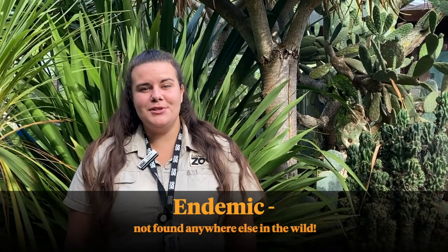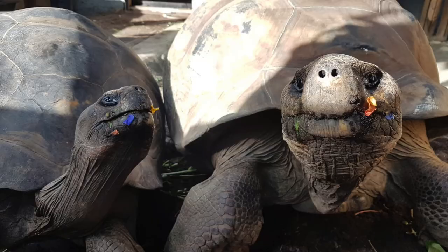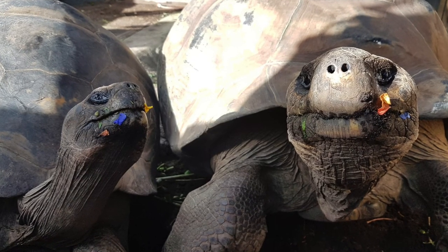You've already heard about how Galapagos tortoises are found in the wild on the Galapagos Islands. In fact, they are endemic to these islands, which means they are not found in the wild anywhere else in the whole world. These are extra special reptiles that should be carefully protected. But unfortunately, there are many threats to wild Galapagos tortoises and their homes. Things like habitat loss, introduced pests, and climate change.